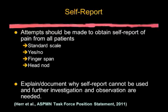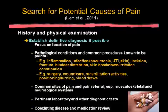In self-report, attempts should be made to try to get self-report. And again, even a head nod or some simple way, even a yes/no, are you having pain, we might be able to get a report. It's also very important, if you can't get self-report, to document why not and what method you're using to evaluate pain in this population. The second step in the process is to look and search for potential causes of pain, and the history and physical exam is really key to this. Ideally, we would want to identify a definitive diagnosis that could be causing the pain, because that will help us to target treatment, but that's not always possible.